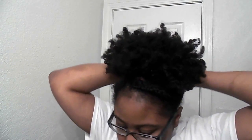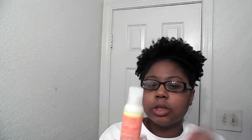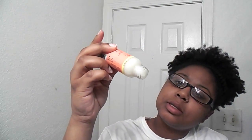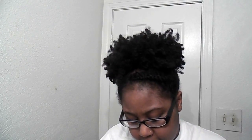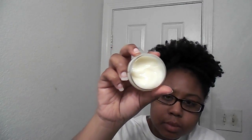There we go. Next product. We have the Curls to Go Jane Carter solution. Can't really describe the smell, but that's kind of the consistency. And we got the co-wash, which is definitely not going to be enough for my hair. Then the TGIN Honey Miracle Hair Mask. It's really creamy. It's gonna fall out.